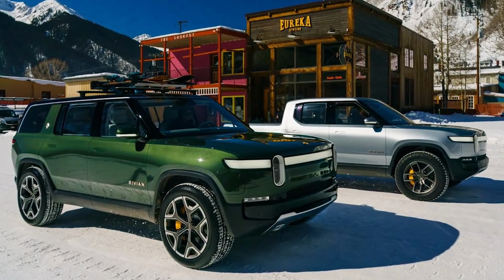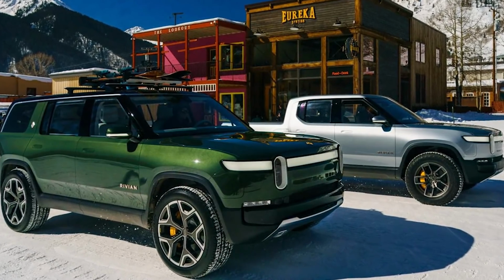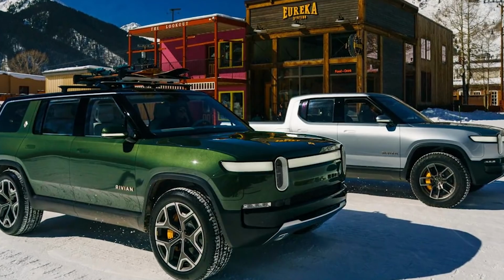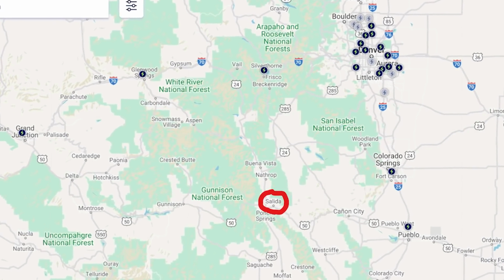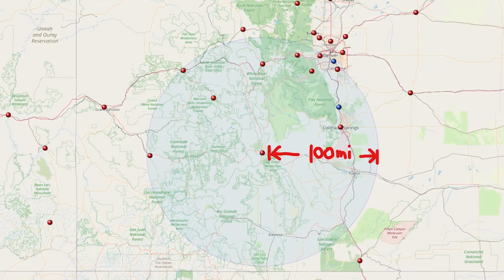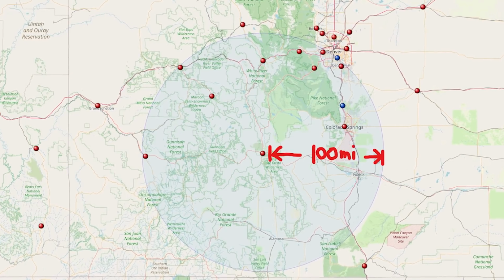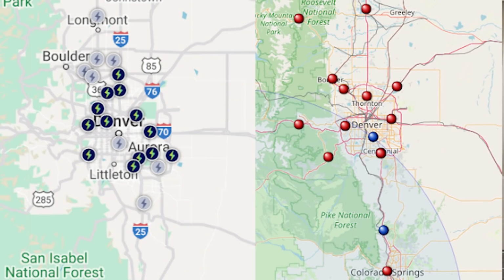Yeah, I'm not sure if this is what the R1T and the R1S will be able to take as maximum input, or if this is just what the station is able to put out. Those are two completely different things. And as we can see here from this map of Electrify America chargers in Colorado, this Salida location would be a good spot. In fact, Tesla has a supercharger in a town right next to Salida. Also, if you take a look at Electrify America, a lot of the stations are exactly where Tesla stations are, and Rivian is basically copying Tesla's map.